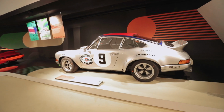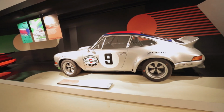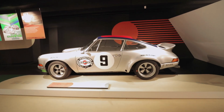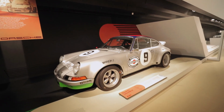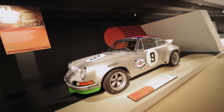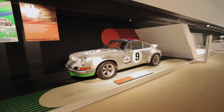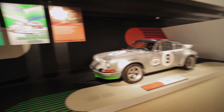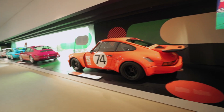So right out the gate, we've got the Porsche 911 Carrera RSR. Oh my gosh, my heart is about to stop in a second. So this car was made in the year 1972. It had a top speed of 270 kilometers per hour. And for you serious car enthusiasts out here, this one here is the 2.8. This one over here is the 3.0.